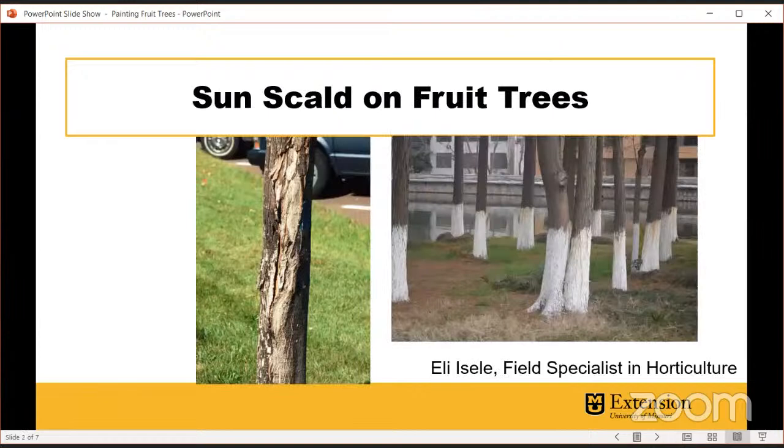Over here on the right side, you can see a group of trees next to a canal that have all been painted white to prevent sun scald, even as they mature. And on the left side, you can see the damage that sun scald does to a tree. So what causes sun scald?